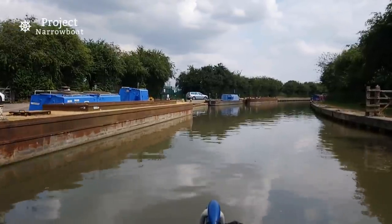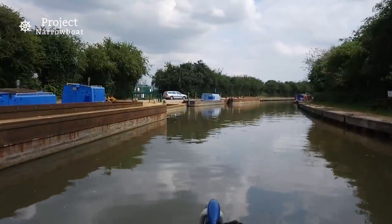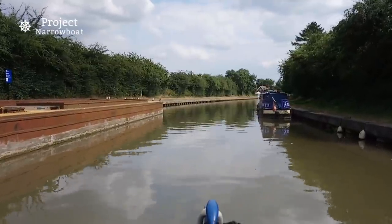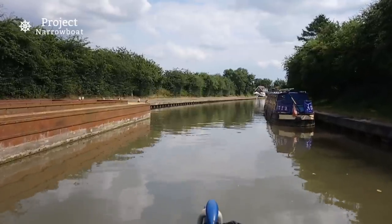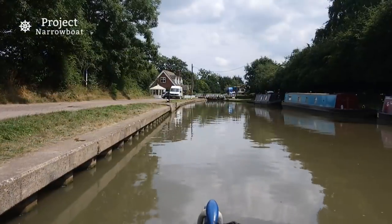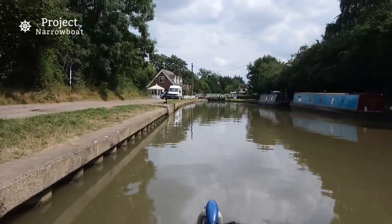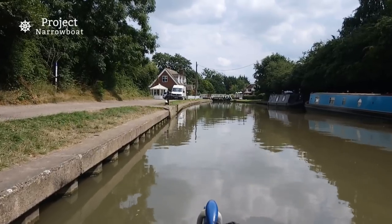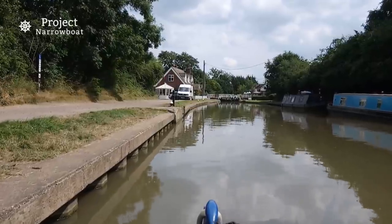CRT workboats on the left. And here too. I'll stop here to top up the water.